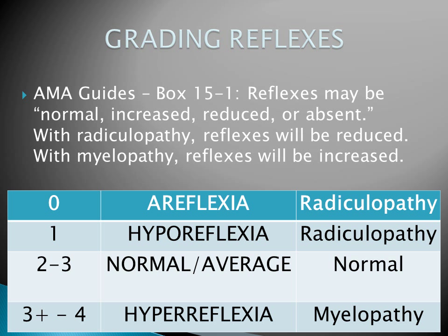Now, according to the AMA guides, reflexes may be either normal, increased, reduced, or absent. In the case of radiculopathy, we're going to find that reflexes may be reduced. They won't be increased, they will be reduced. However, with myelopathy, the reflexes will be increased. So when you report your findings on reflexes, you're going to use a grading system from 0 to 4.